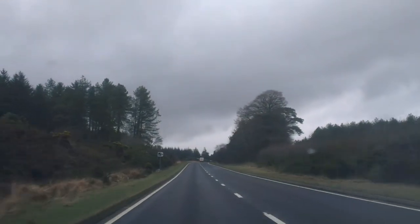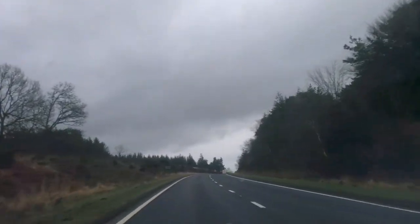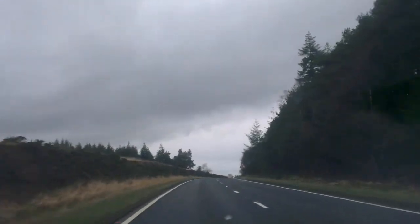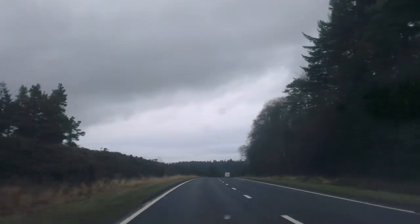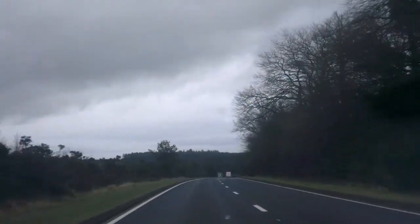So there we go then, not the sunniest of days today, but we are driving from the direction of Torquay and Newton behind us towards Haldon Belvedere. So we're heading towards the top of Telegraph Hill at the moment. Coming up shortly on the right hand side is the speed camera, so it gives you an idea of where we are.